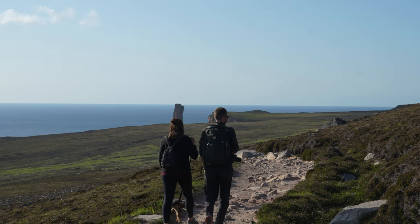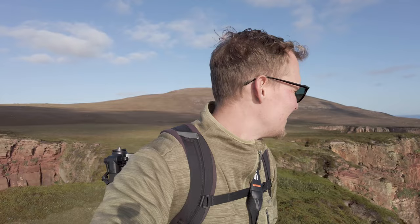So, it is literally just us. Us three and the Old Man of Hoy. And Frank. Us four and the Old Man of Hoy. The views are exceptional. Like, ridiculous. Wow. God. Oh my God.